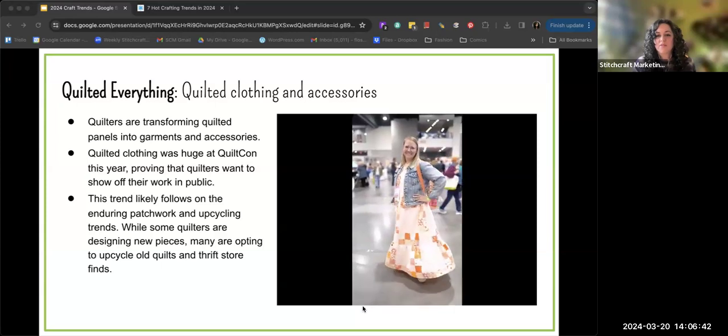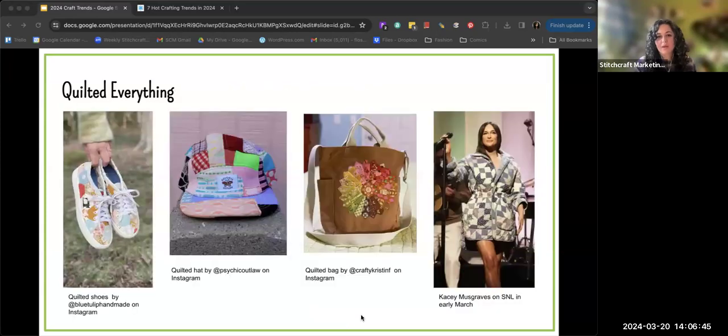So I'll let that video finish and then I'll push it forward. Okay. So on the left here, you'll see quilted shoes by Blue Tulip Handmade on Instagram. Next to that is a quilted hat by Psychic Outlaw on Instagram, and they're actually upcycling a lot of old textiles into hats. Then we have a quilted bag by Crafty Kristen F on Instagram. And then finally, this was a late addition. We noticed earlier this month that Casey Musgraves actually showed up on SNL in a fully quilted coat.